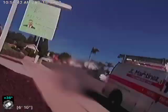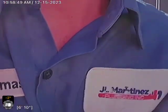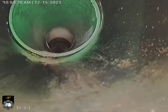Okay, once you're out, you're going to go down the other side. See the lens here? We're going to clean the lens right now. Looks good. Pull back out. Go back in. Just keep going in.